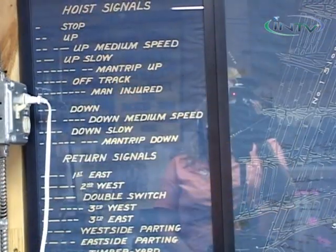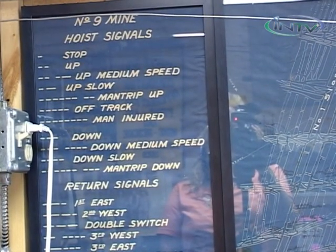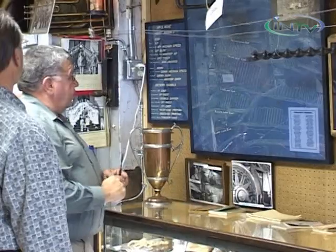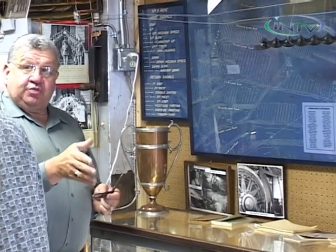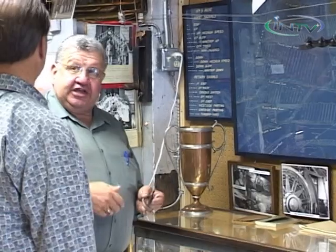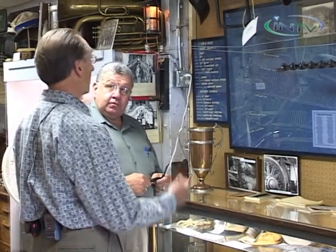So one short one was stop, 2 short ones was up, up slow was a short one and a long one, and that let the hoist engineer know what was going down inside the mine. The rope rider didn't get a lunch break because he was going in and out of the mine constantly, so his lunch break was take his sandwich, stick it inside his bib overalls, take a couple of bites while you had a chance, stick it back inside your bib overalls, and move on. So in the 1800s and early 1900s, this was high tech.